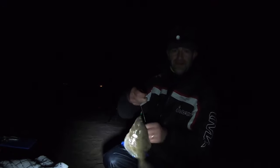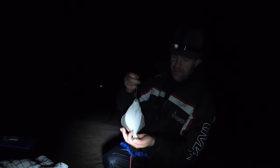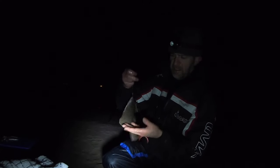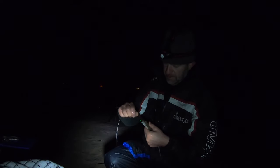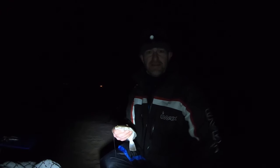Hi guys, another little flounder. Just a little guy, 20 odd centimetres I would say. Again on the plain mackerel strip. I've got about half an hour, 40 minutes left until high tide. I'll get this unhooked and get it back out. See if we can get another.